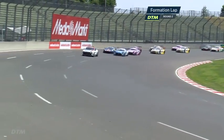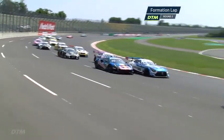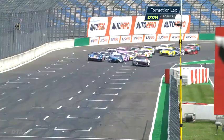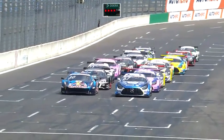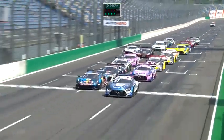Getting ready then for the rolling start. Here they come, back onto the banking. Philip Ellis in the Winward number 57 blue and white Mercedes, the Red Bull liveried AF Corse Ferrari of Liam Lawson alongside, ready for a full 55 minutes plus one lap of racing. The red lights go out, and round four of the DTM gets underway.